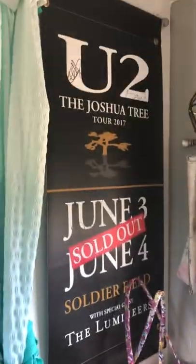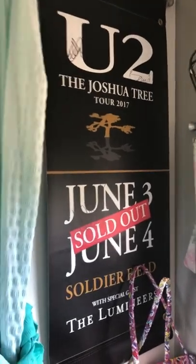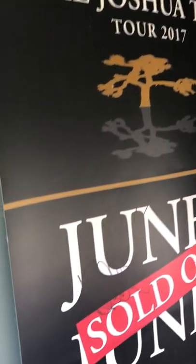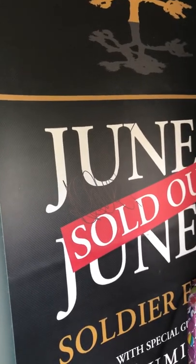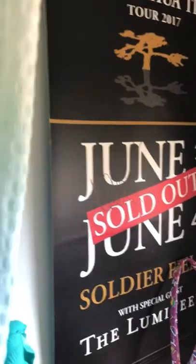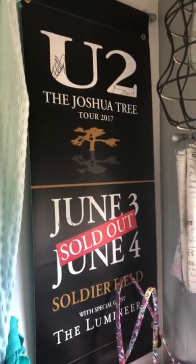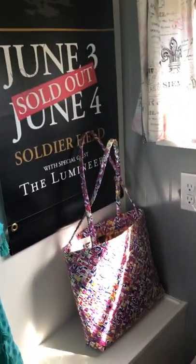Let's see. So I got my other light, my window, and of course probably my biggest prized possession is my U2 Joshua Tree Soldier Field banner that is signed by Edge, Bono, and Adam's signature on the bottom, which I got signed during the Innocence and Experience tour in Chicago this past May. So that is like my prized possession. I love it, and it works perfectly in this corner.